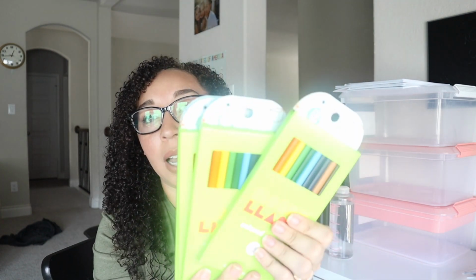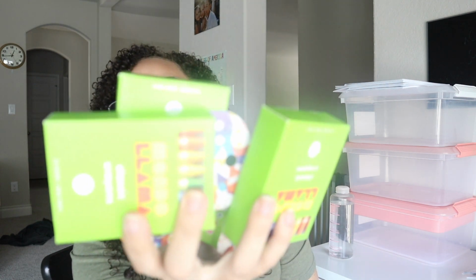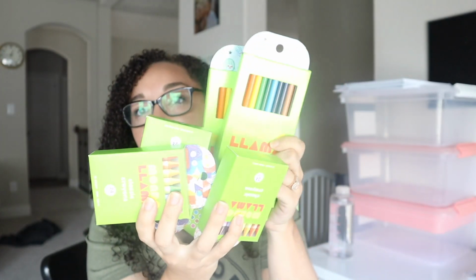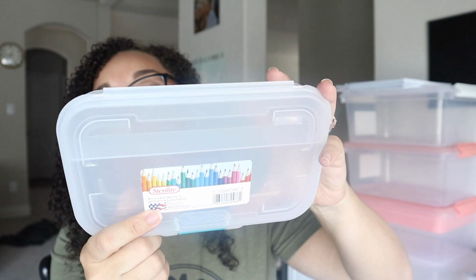So for that purpose, I went ahead and bought, and I got one of these for my little guy too. I got all of them their own pack of colored pencils, and then I got them all a package of crayons. So this will go into their individual pencil boxes. And then since my 2-year-old hasn't done school yet, I needed to go ahead and get him a pencil box. So that is what I did. This is the same one that my girls have.